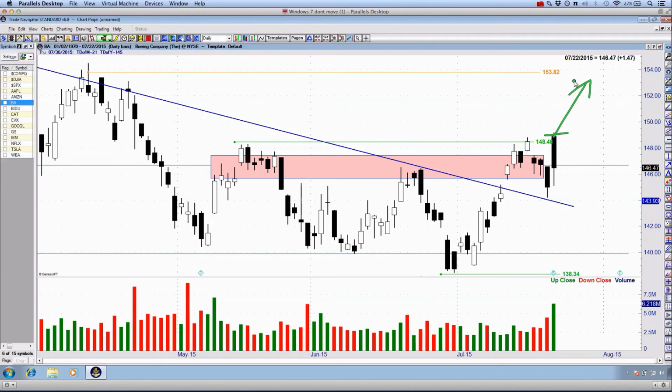And instead of continuing to the upside up to about 153.82, we actually sold off intraday again. We saw the open at 148.90 and the close was at 146.50, give or take. So it sold off about $1.50 intraday, with some good volume behind the actual move itself. But it didn't really move all that far. It closed up about $1.47 based on where it left off on Tuesday.